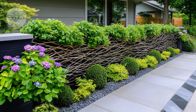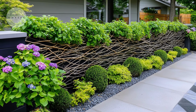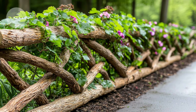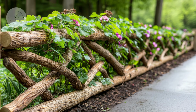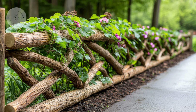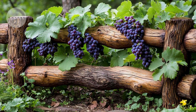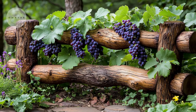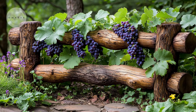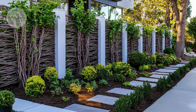This idea is perfect for country-style gardens, woodland edges, or even modern yards in need of softening. The irregular shapes and natural textures invite touch and close-up admiration. Plus, it's a sustainable way to use pruning waste or fallen branches from your own yard. As the seasons change, the vines bloom, shed, and regrow, keeping your fence alive and ever-evolving. It's more than a barrier, it's a living sculpture.